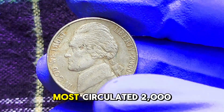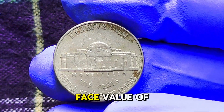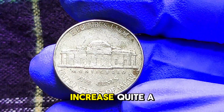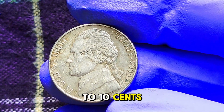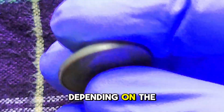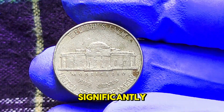Collectors may be willing to pay more for a coin that looks particularly nice, especially if it hasn't been cleaned or damaged. Most circulated 2000 Jefferson nickels with the P mint mark are still worth their face value of 5 cents. However, if the coin is in excellent condition, the value can increase quite a bit. A regular circulated coin is typically worth 5 to 10 cents. In uncirculated condition without full steps, the coin might be worth 25 cents to $1 depending on the grade. With the full steps designation, values can rise significantly.